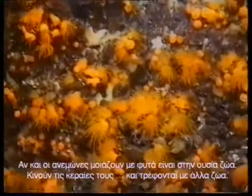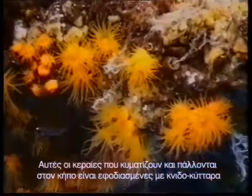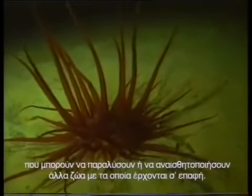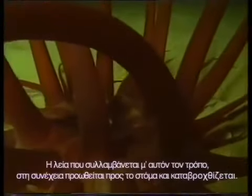Although anemones look like plants, they act as animals and they eat other animals. What looks like their flower petals are in fact tentacles surrounding a rather large mouth. These tentacles, waving, undulating in the garden, are equipped with stinging cells that are able to paralyze or even to stun nearby animals. The captured prey is then brought to the mouth and eaten up.